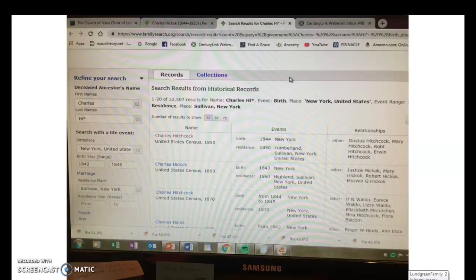And had I used the wildcard and placed the asterisk any other place except for after the H-I, I wouldn't have found him either. So my personal thought is that it's better to put it closer, just use a couple letters. You can always try something else and move it down the line a little bit later. The other option is this.